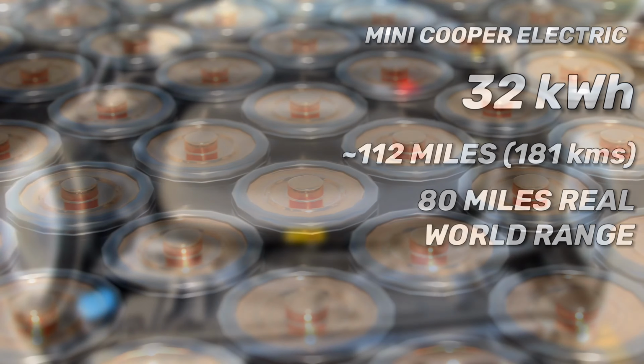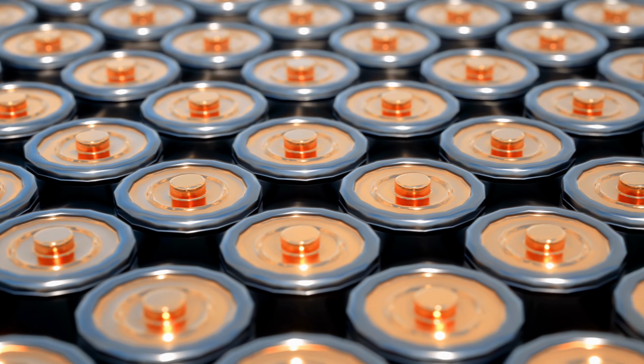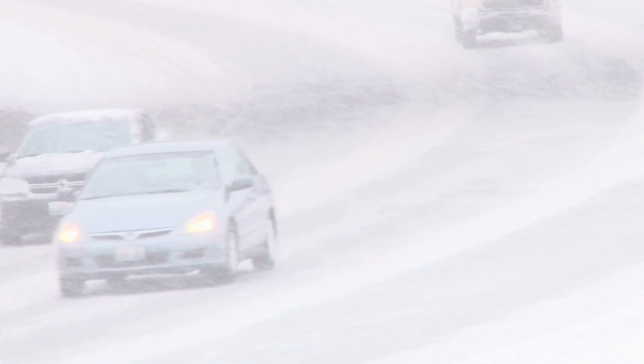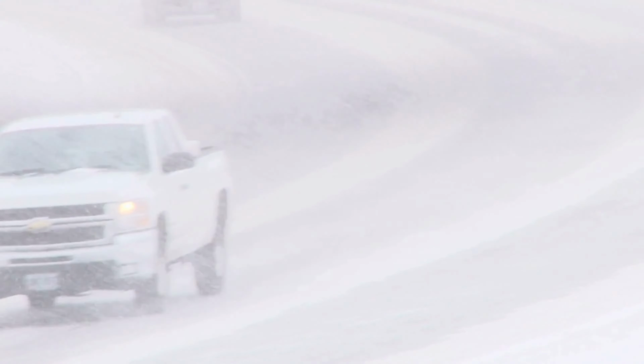Factor in that the Mini Cooper Electric comes with lithium-ion batteries that shouldn't be charged beyond 80% or so for daily driving. You're left with about 64 miles of range. That's barely enough to and from work, and maybe you can run a few errands. Why subject yourself to such torture?